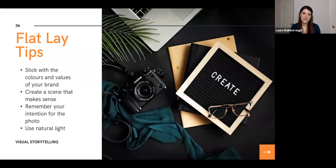So if you're trying to conduct a flat lay, try and stick with the colors and the values of your brand. What I mean by the values is, say your product is cleaning solutions that don't harm the environment, then when you're creating your flat lays, you're going to want to go in with the intention of the photos looking eco-friendly, organic, green. Maybe you'll want to go with a very simple approach, so you don't have very much clutter at all, because your product is simple and doesn't have that many ingredients, therefore the visual is going to be simple. So just keep that in mind when you're conducting that.